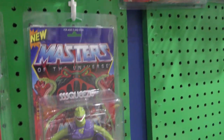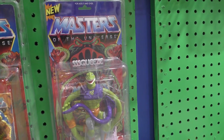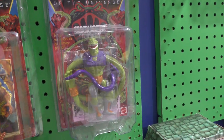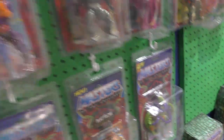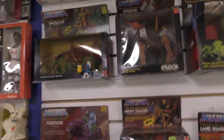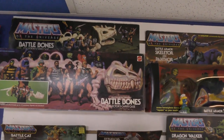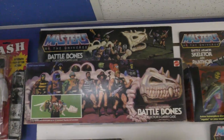And then Squeeze there on the end. And I think that's a recard, actually, on the Squeeze. And then the vehicle sets, vehicles and animals and such. Battle Bones, really, really nice box on that one. It's a little crinkled on the bottom, but it's still sealed.